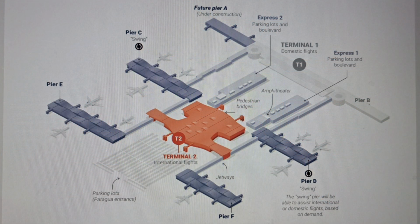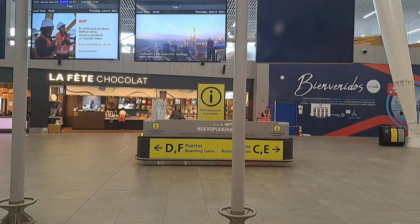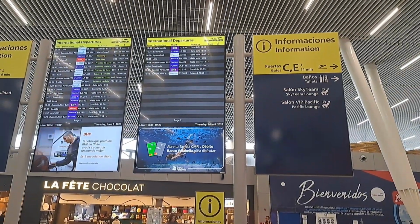Now is a good time to look at where we actually are. T1 on the upper right is the older part now used for domestic flights. I had arrived at the end of Pier C and I was now somewhere close to where you see the red dot with the marking T2. Next, from the central area, I will explore Piers D and F first and then C and E. Once again, navigation is made easy by the clear signs.